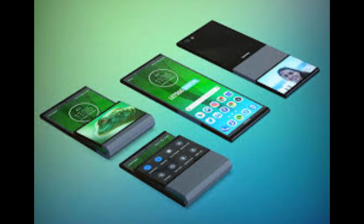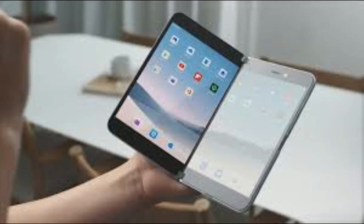And then Microsoft brought out their Surface Duo. I don't think this was really more of a foldable phone, more as kind of a workstation. Yeah, it's supposed to be like the Surface, but as opposed to having the folding down keyboard, you had the folding out other display. I really think they could have tried harder on this.